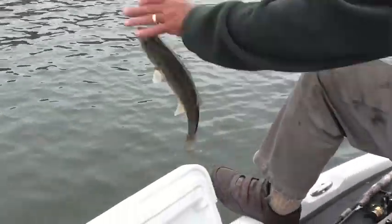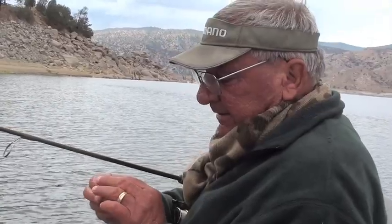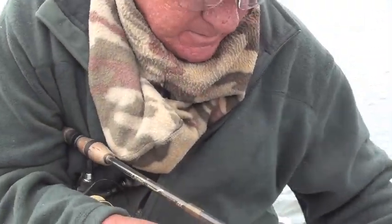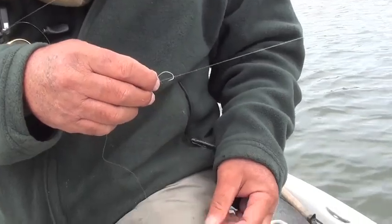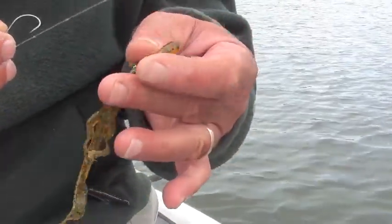We turn them loose. What were you using on that? I was using a plastic lizard. I'll get one out. Now, a lot of people don't know you make your own worms, right? Now, you didn't make these. I didn't make these. They were given to me, and I just thought this time of year the fish really like lizards. Really? Yeah.